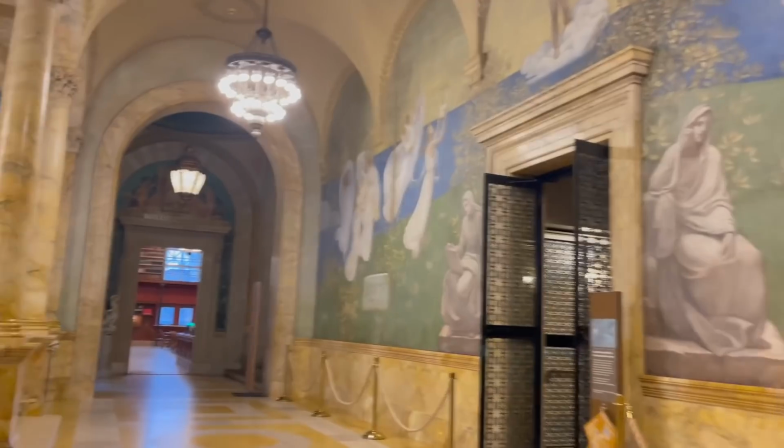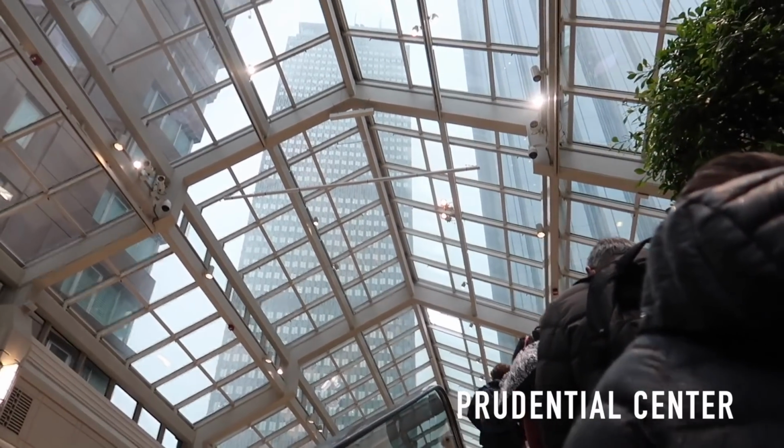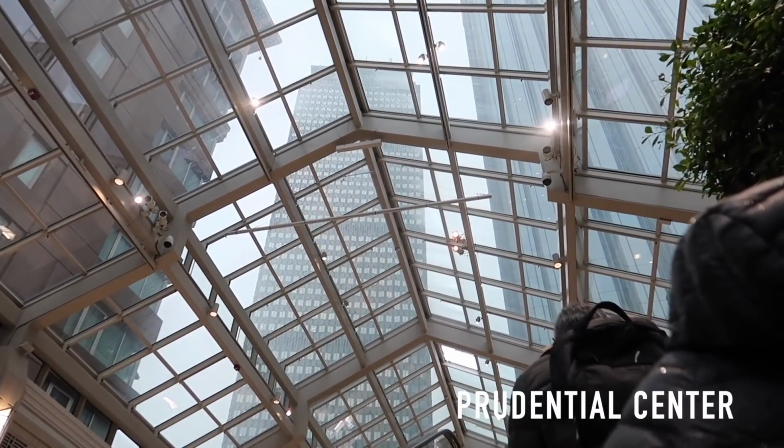And then we got poured on, like absolutely drenched. And then we stopped by Prudential Center for a little bit and just shopped around in a few stores.